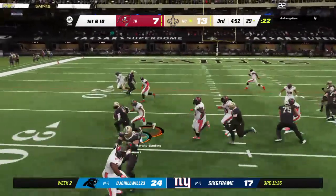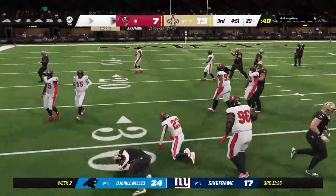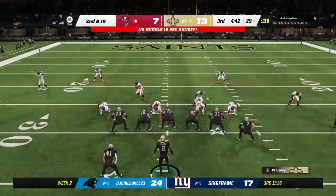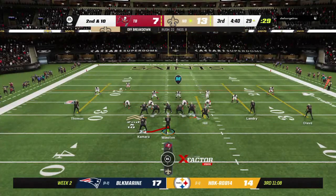They'll go draw here. Winston hands to Kamara. And they're going to stop him right at the line of scrimmage. Just no cutback lane to be found whatsoever. 2nd and 10.